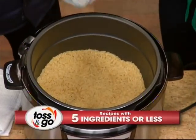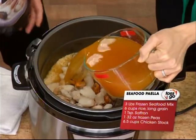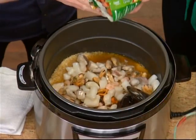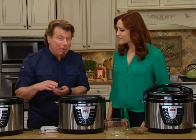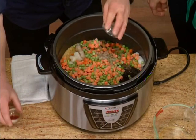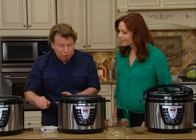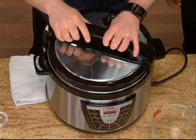All right, so first, just some frozen seafood. You've got your rice already in there, right? Absolutely gorgeous. We had the rice in the bottom. I've got the broth. Perfect. Now we're just going to have some frozen vegetables. It's that simple. Now I just add some salt, some pepper, and the secret ingredient, saffron. With the Power Pressure Cooker, that saffron's going to get infused right into the rice and right into the seafood.